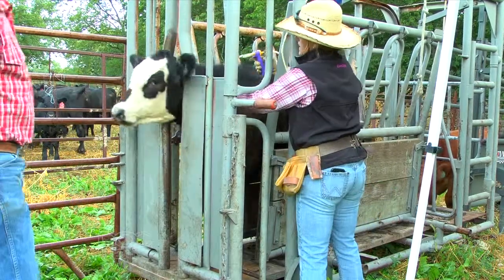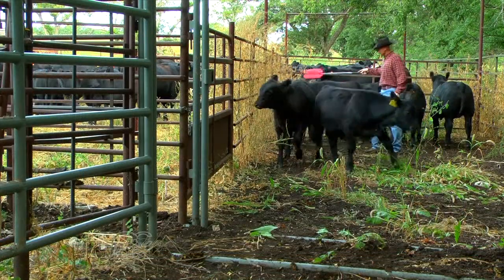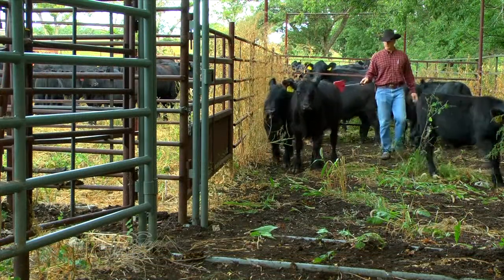Low stress cattle handling is imperative. You are the welcome wagon the first time that these calves are going to be handled in this facility and how they're going to interpret seeing a person or a human being. So understanding the work zone or the flight zone of these cattle is important.